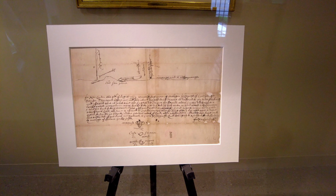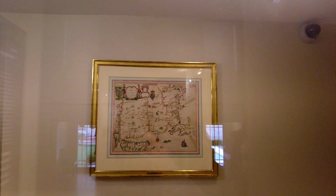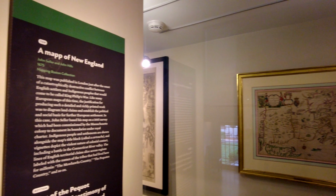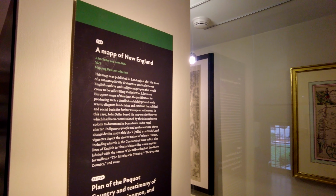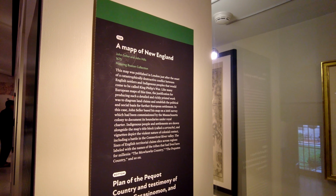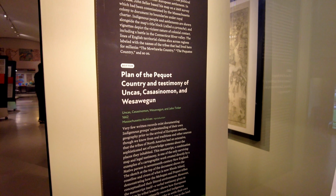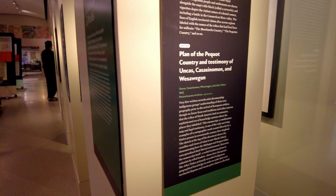This map of New England was published in London, created after King Philip's War, shows both English and indigenous peoples' lands. It's based on a survey from 1665 and marks areas where different tribes lived. The map includes pictures and a title section that show battles, highlighting its use in European plans to expand their land.